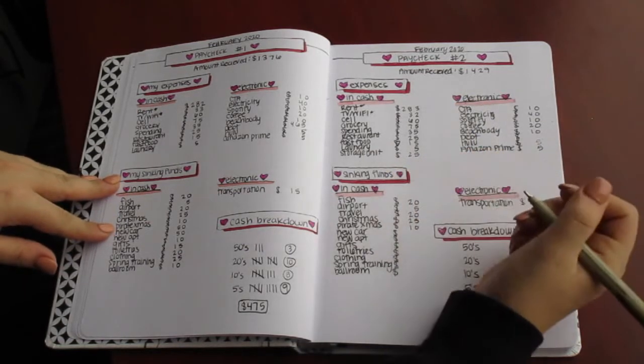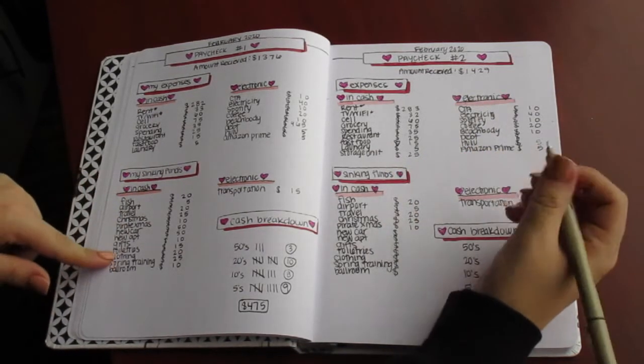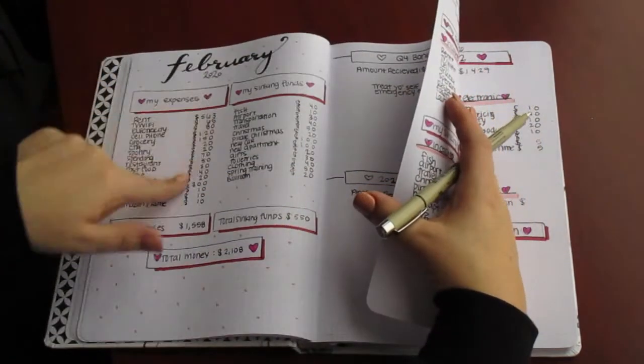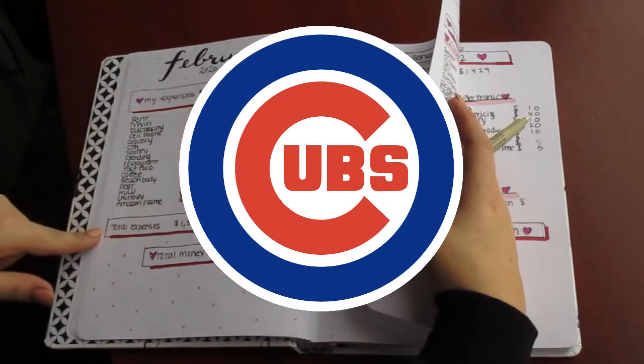You may notice that I'm following down along this side. Again, most of these numbers are going to be the same, and it's because the numbers on this page are just divided in half.